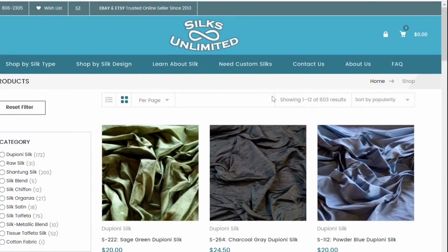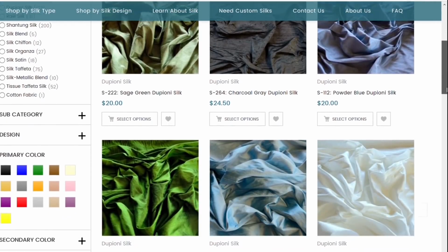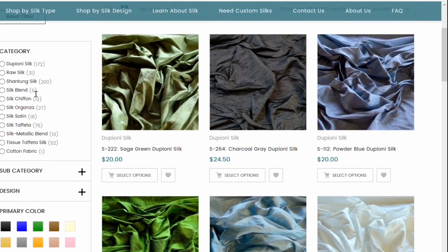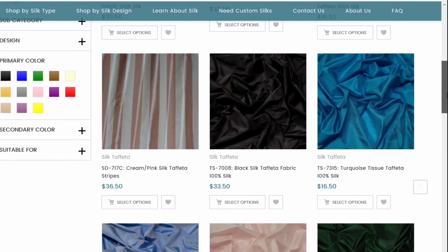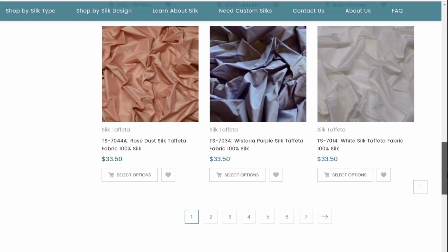Here's another shop for your silk arsenal. This is Silks Unlimited. It is a fairly well-priced silk shop. You can come here and again look by color. You can look by type, depending on what you're looking for. Note to everyone here, the tissue taffeta, hard to work with. Go for real taffeta. So it's another site where you can know that you're getting good quality, 100% good silk.